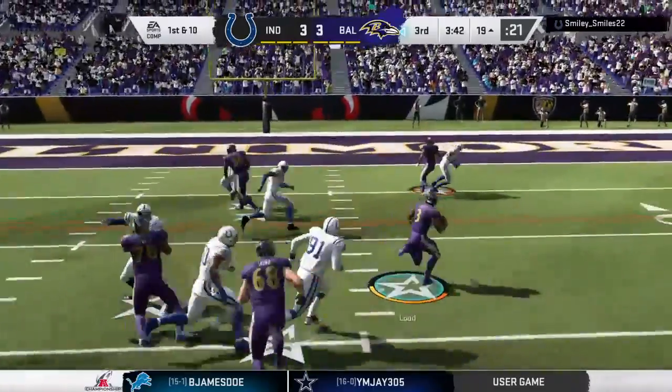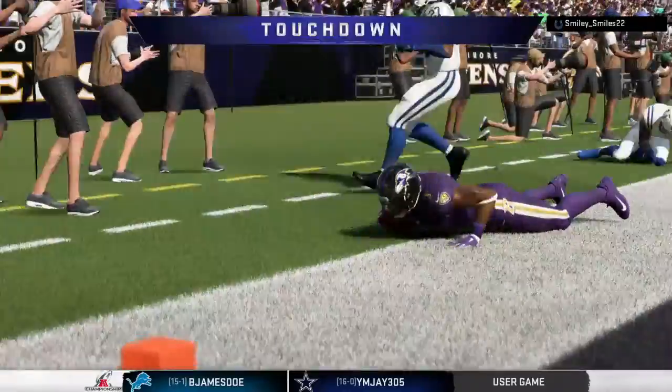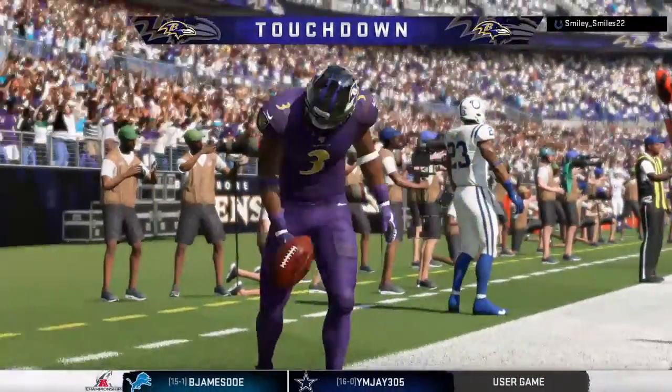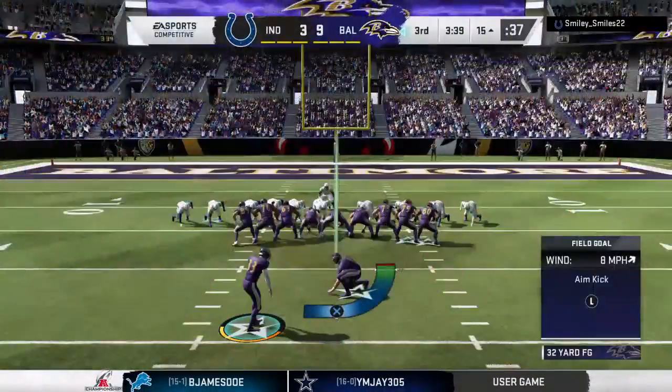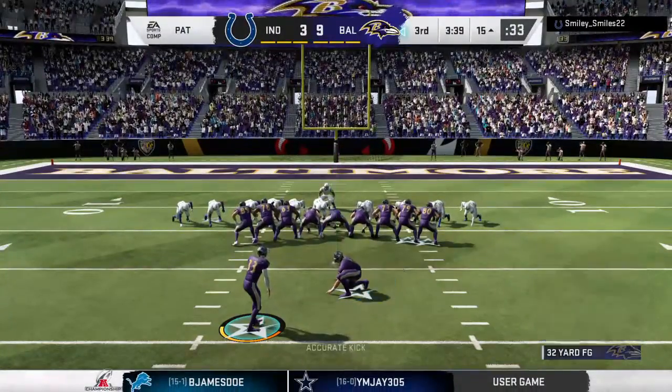They'll run it now out of the gun. They'll take it into the end zone for a Ravens touchdown. Scampering home from 19 yards out, and the Ravens have taken the lead.